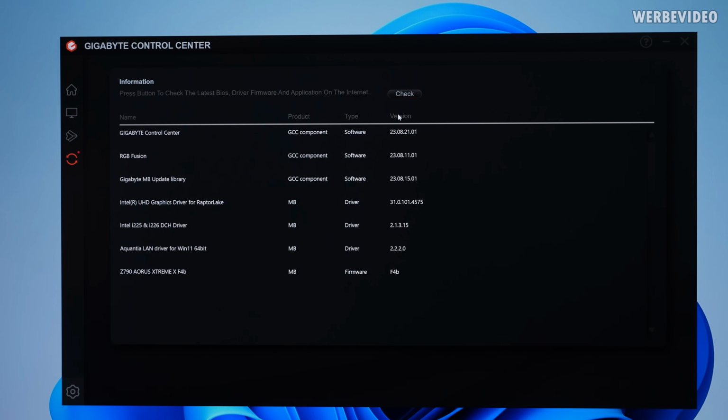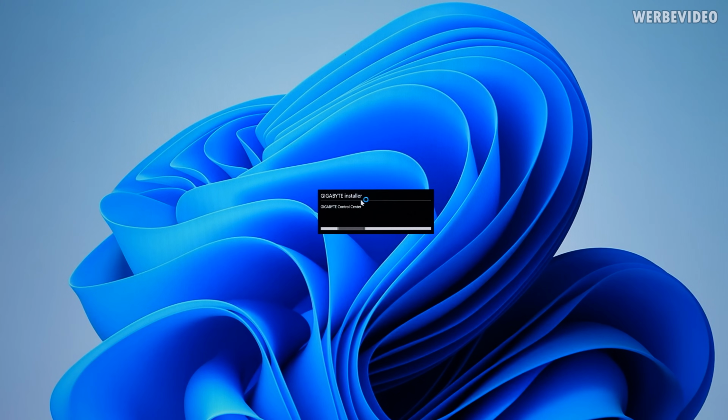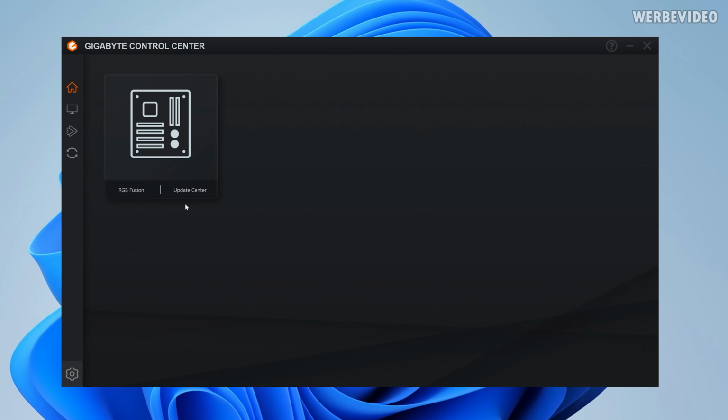So let's just try whatever they advise us, press check, and then install whatever they want me to install. Oh wait, no, Norton, no. Before you press start, make sure that you uncheck Norton. Why is this automatically selected? I hate stuff like that. I have bad feelings, once again, about Gigabyte Control Center.